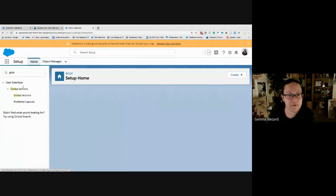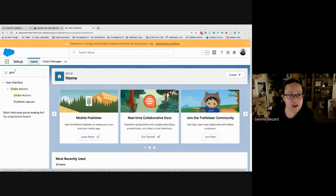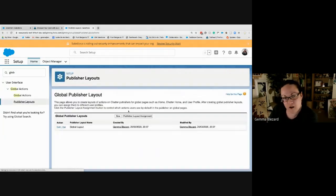And oh, look, because I started using the quick find, it hasn't forgotten the last thing I searched for, so I can now get to the publisher layouts. So I'm going to click publisher layouts, and you'll see that there are several versions you can create. So you can actually assign different action groups to different profiles. So let's say you have sales support, you might want to give them options to really quickly create or edit or update things that they need to update.